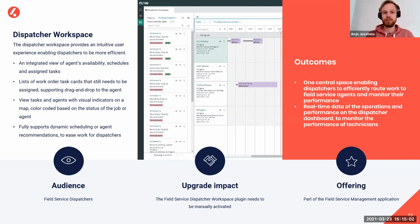So there's a list of tasks, agents, it shows calendars, availability, SLAs, and it is also directly integrated with a dispatch map. It's very cool and very exciting, and it has support for all of the things that you used to know. So the dynamic scheduling, the agent suggestions, and all the things, it's still there. You just no longer need to switch forms. It really gives you a heads up, let's say, of what is going on with your agents, where are they, and what the performance is.